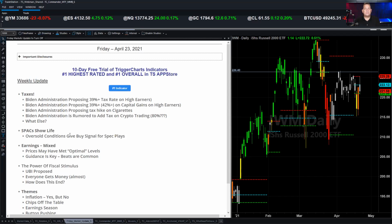We're talking about a tax hike on cigarettes. We're talking about a rumored 80% tax on cryptocurrency trading. Not exactly sure what that is, but you can see the top right ticker right here. It's not really very happy about that. A lot of people are saying, you know what, let me just get my profits out now.